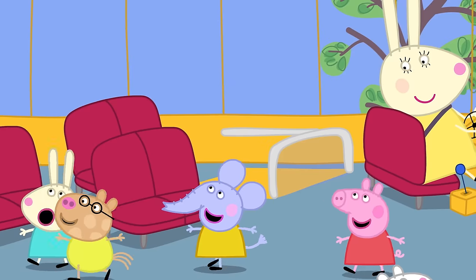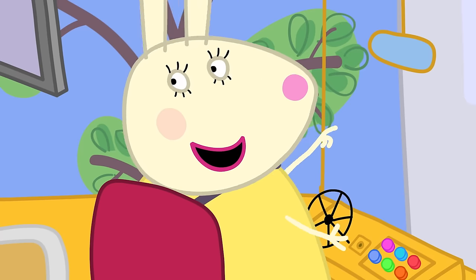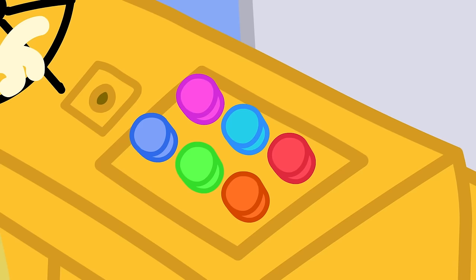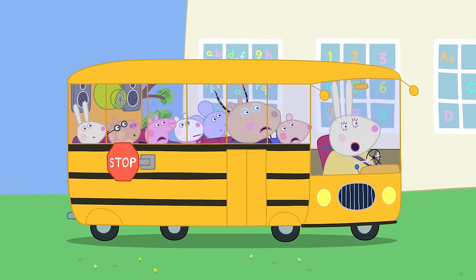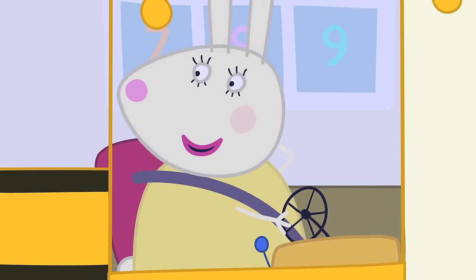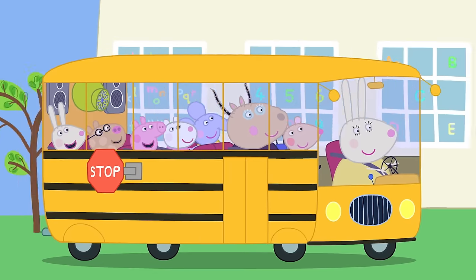Peppa and her friends have never been on a big yellow bus before. Seatbelt check! Check! Then off we go! Whoops! Let's try again. Miss Rabbit isn't used to driving the yellow bus.